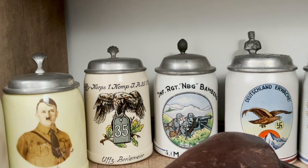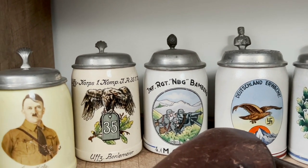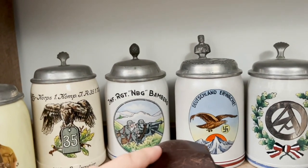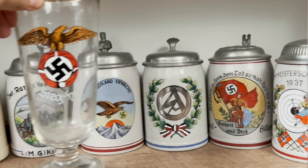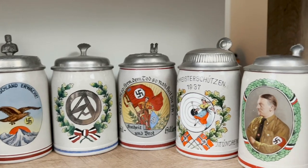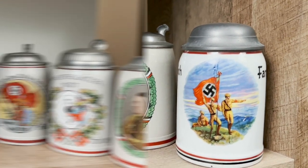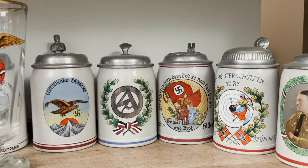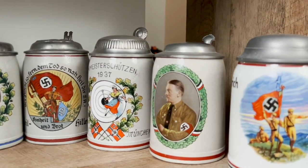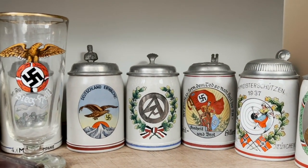This one is Infantry Regiment 35, and we can see the shoulder boards, and the Unteroffizier Corps did it with a plain lid, and more SA steins we can see here with a really interesting motif. One more Hitler here, and more SA members. And in my opinion, this stuff is very interesting because we can't find a lot of them on the market, so it's really rare stuff with Hitler, with SA members, with SA symbols and stuff like that.